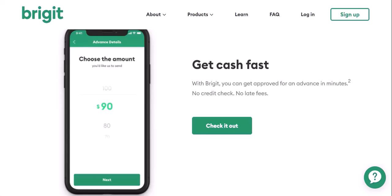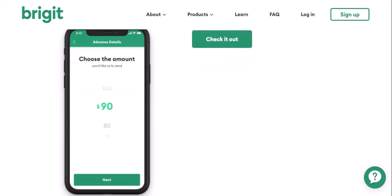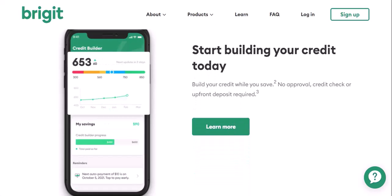Brigit Premium, $14.99 per month. This tier unlocks all the features of Plus, plus credit monitoring, score simulators, and identity theft protection. This can be valuable if you're actively working on improving your credit score or concerned about identity theft. But here's the thing. You might not necessarily need all these features. If you already have a solid budgeting system and a decent credit card with fraud protection, the premium plan might be overkill.